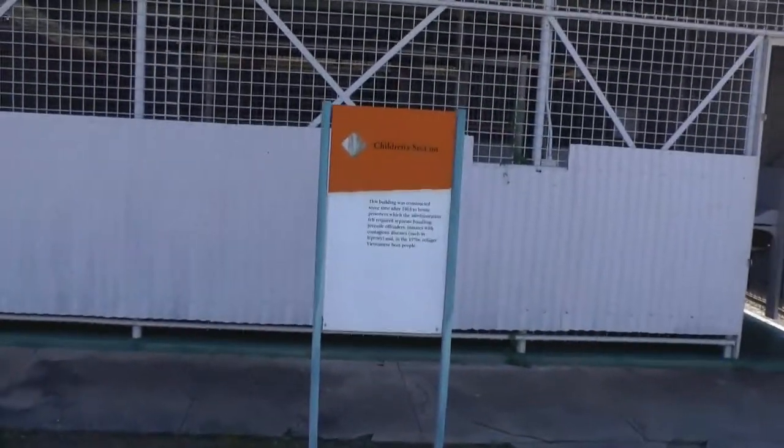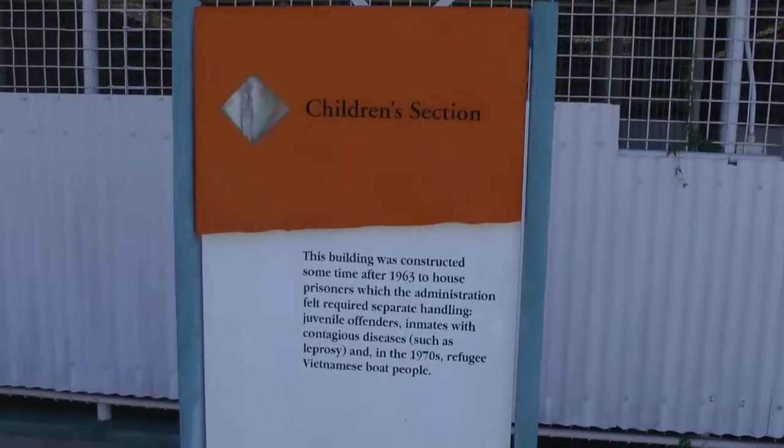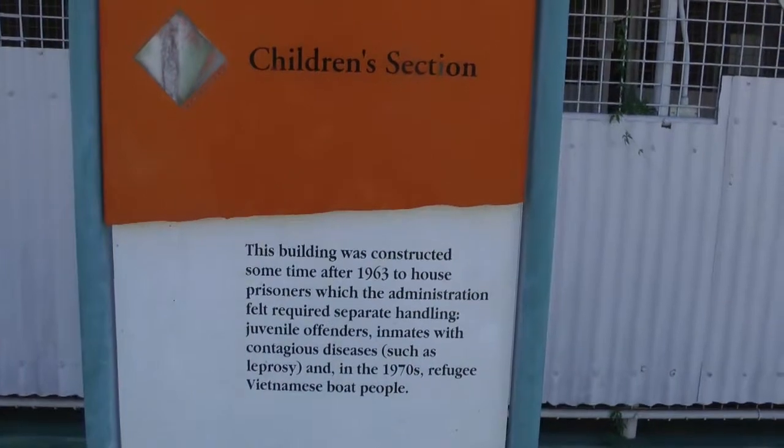Wow, even the kids never got left out. Oh my God, I remember these at home. The shower, wash trough, and the dummy. Wasn't much better than the adults one.